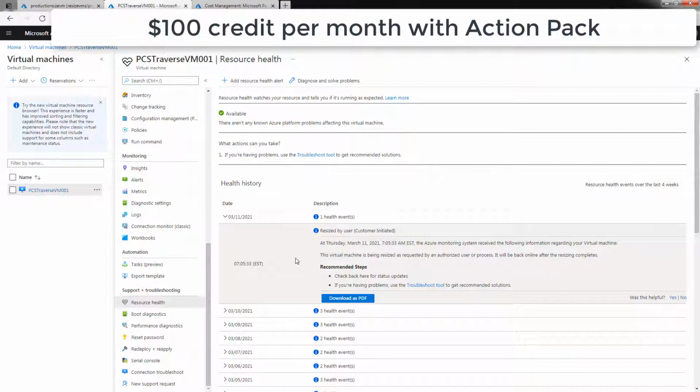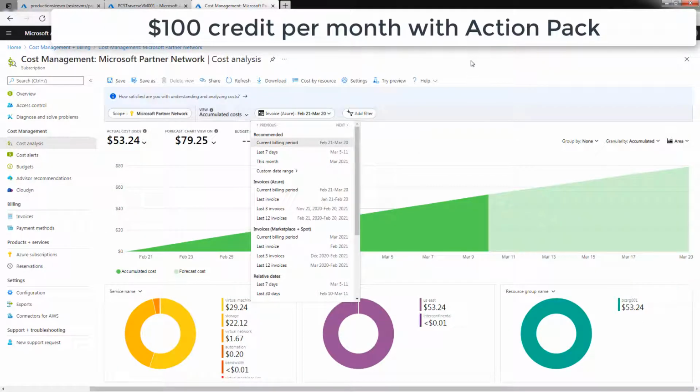And this, I have 10 days left from my billing cycle, but this should get me well below my $100 cap, and my VM should stay up the whole month. Now let's take a look at something else.